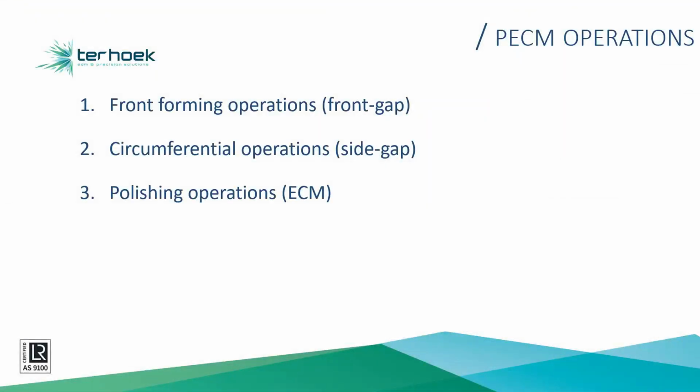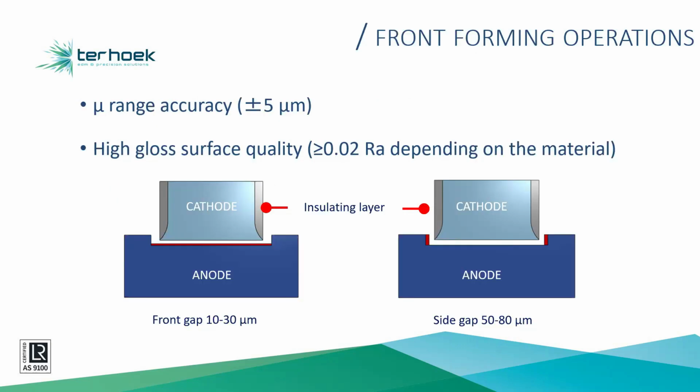In PECM, there are 3 possible operation strategies to remove material. The front forming operation is the most accurate approach. It has micron range accuracy and high surface quality. The front gap is usually between 10 and 30 microns. When machining into the surface, there's also a side gap operation. The side gap operation is less accurate and has lower surface quality due to the lower current density.